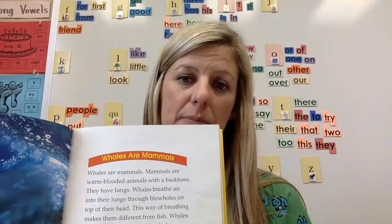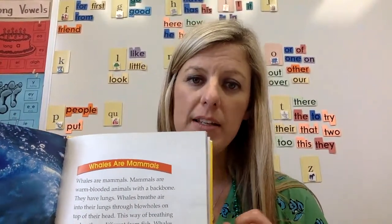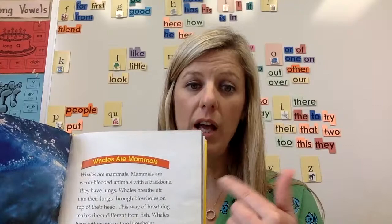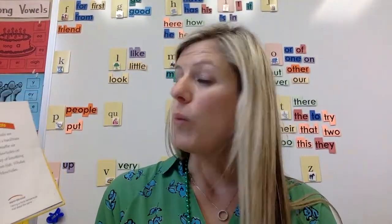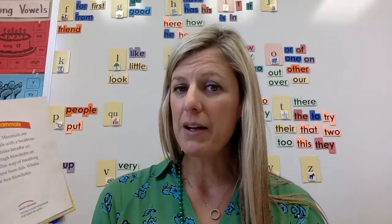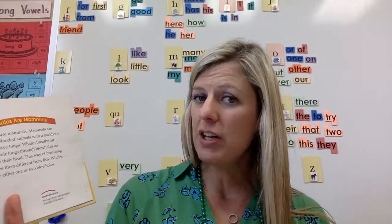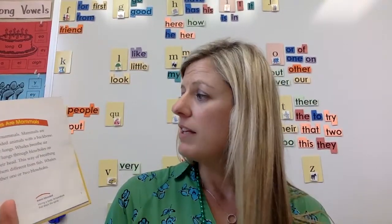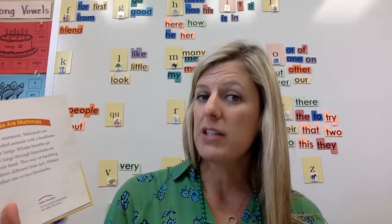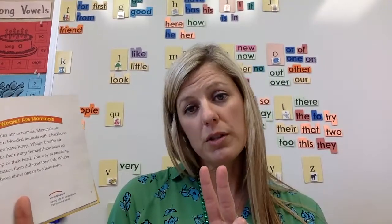The next chapter heading says, whales are mammals. Do you know what a mammal is? If you don't, I bet we're going to learn it right here. This chapter says, whales are mammals. Mammals are warm-blooded animals with a backbone. They have lungs. Whales breathe air into their lungs through blowholes on top of their head. This way of breathing makes them different from fish. Whales have either 1 or 2 blowholes.